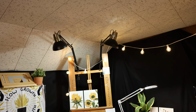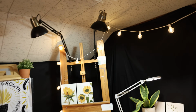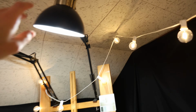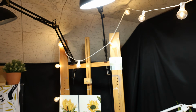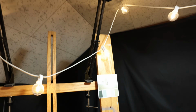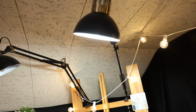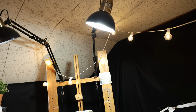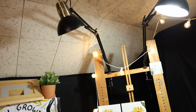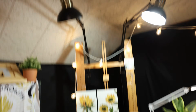I watched some awesome YouTube videos that taught me about what kind of lighting to have, and so they suggested this hairpin lamp setup. And so I've just attached it to the top of the easel here, and that's how I light my artwork when I'm painting. So I've got 2 of them. Sometimes I just use 1 because I found that that's enough light, but I do have the other one as an option for more lighting.